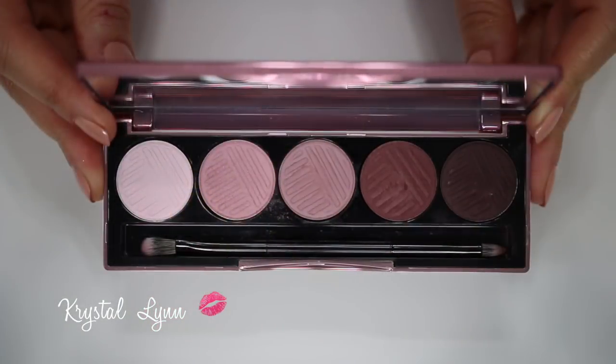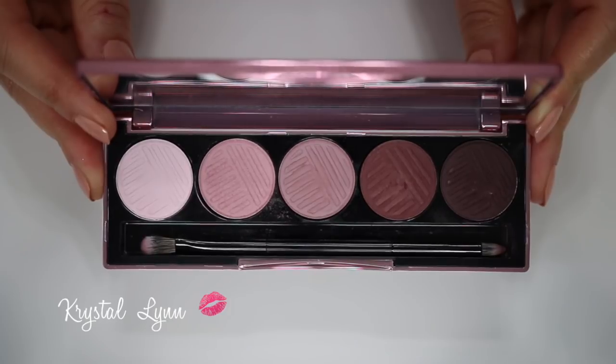So the other one is the Marvelous Mauves palette. And this one's right up my alley. You guys know I love mauve tones. This is stunning.